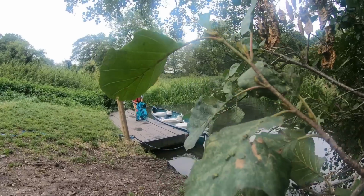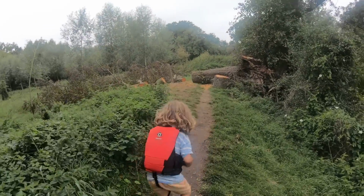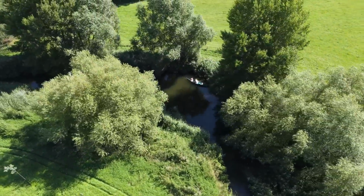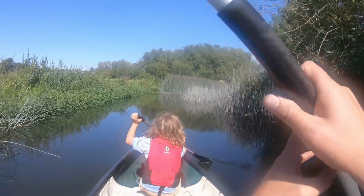So we've just stopped at our weir. Country weir. So look at that. Don't fancy going down that. Jack, you fancy going down it, don't you? No. He's doing a runner. Okay, no more that side.